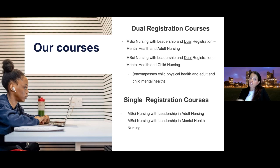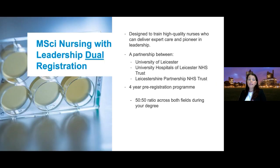And the other single registration course we have is the MSci Nursing with Leadership in Mental Health Nursing. So as the other adult nursing course does, you will experience predominantly mental health placements and learning about mental health nursing. But as I've said, we understand parity of esteem, that we can't divorce patients' physical and mental health conditions. So you may well experience some physical health placements, but predominantly your focus will be mental health. Okay, so you've got 4 programmes really in effect to choose from.